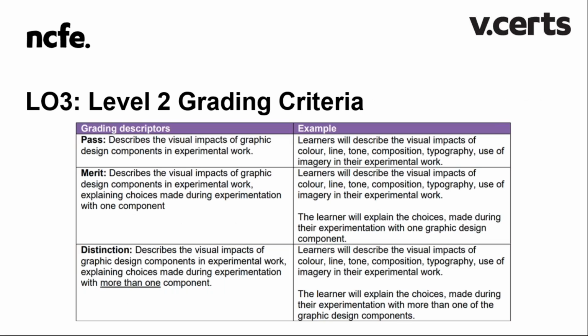So here we can see the level 2 assessment criteria, and we can see that the evaluation must be focused on the graphic design components and how learners have used these to create impact within their own experimentation work. Now, important to understand that learners do not have to complete final work to do this.